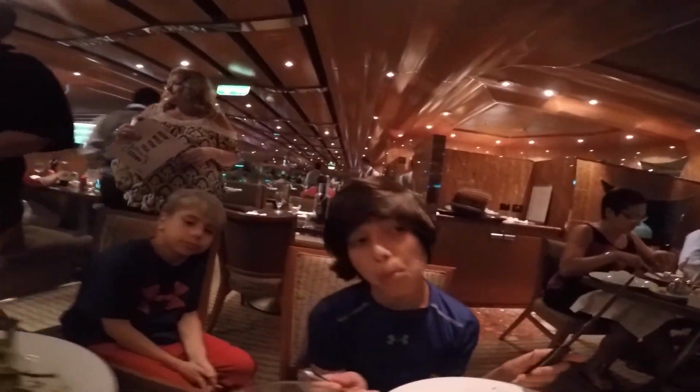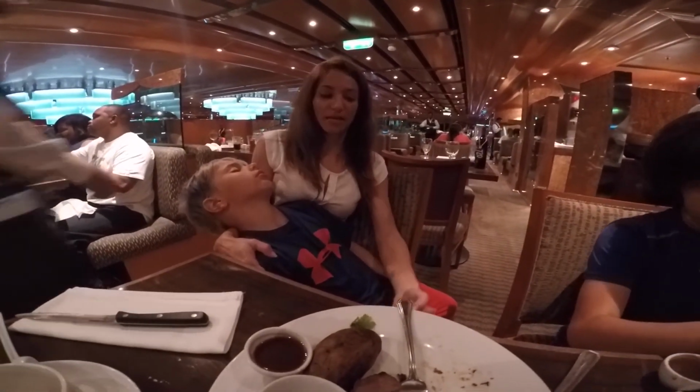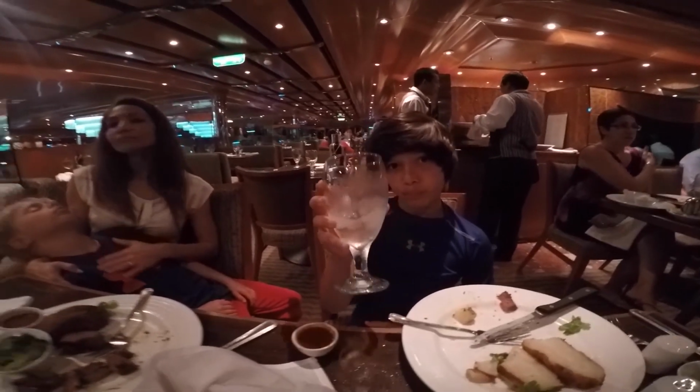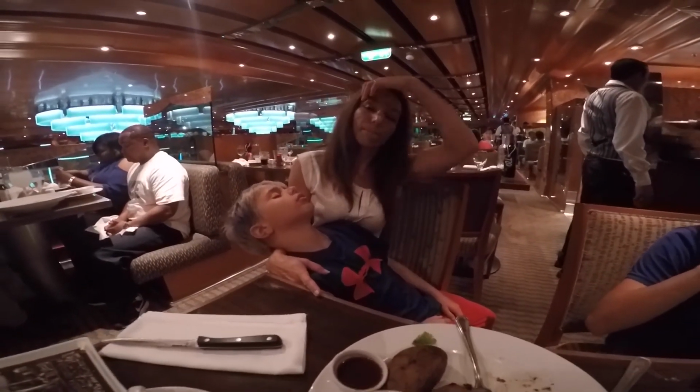You can see him kind of laying on his chair, almost falling asleep because he did so much stuff throughout the day, and he just couldn't make it. He fell asleep. My wife had to go there and hold him, and we had to carry him to his cabin. He was definitely out, which means that it surely was a great day. And then of course soon after that, Alexander passed out as soon as we got to the cabin.